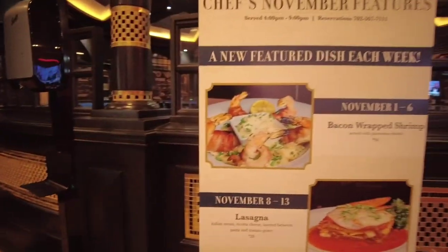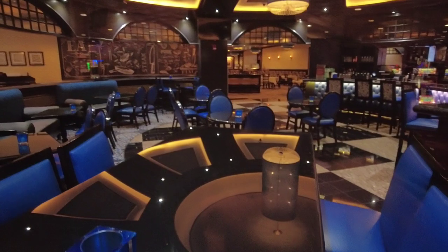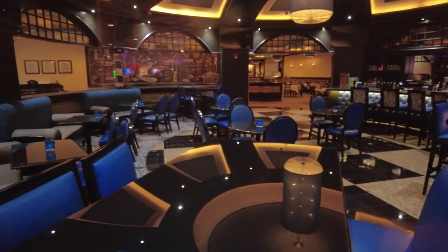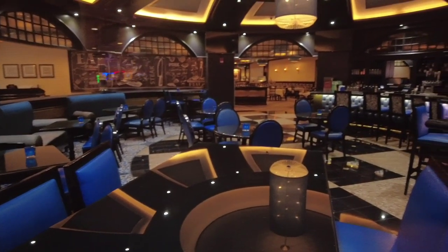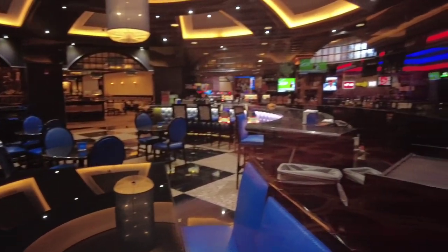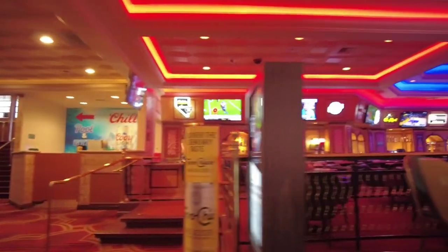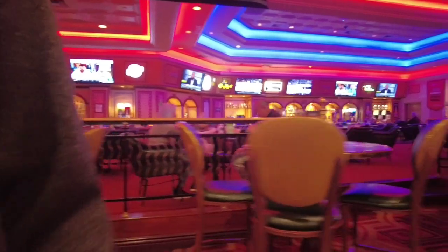Next is Cornerstone Classic American Steakhouse, offering elevated steak and seafood dishes and specialty cocktails, served in one very elegant dining room. Now walking along the north side of the casino floor, here's Red Zone. Red Zone is a sports bar with a lounge vibe that offers daily drink specials.